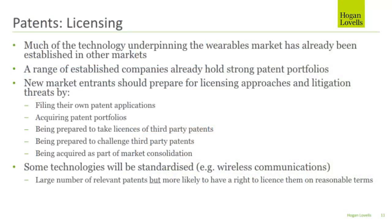So as I said, the fact that lots of other players are in this area means that when you're looking at IP protection, you need to be looking at what other people are doing as well. And as we've just seen, a number of these established players hold strong patent portfolios. So it means that for new entrants into the industry, but any companies in the industry, they need to be preparing for what to do about licensing other people's patents and potentially fighting other people's patents. And ways to be prepared for that.